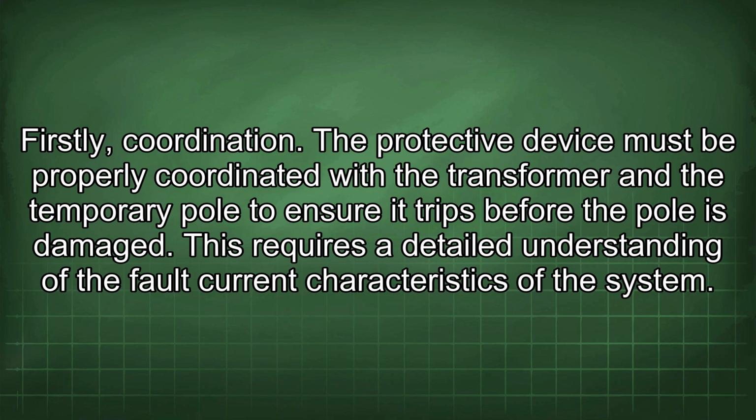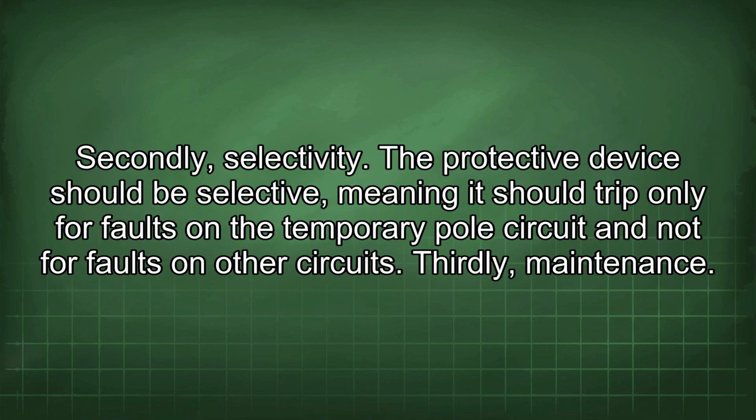Firstly, coordination. The protective device must be properly coordinated with the transformer and the temporary pole to ensure it trips before the pole is damaged. This requires a detailed understanding of the fault current characteristics of the system. Secondly, selectivity. The protective device should be selective, meaning it should trip only for faults on the temporary pole circuit and not for faults on other circuits.